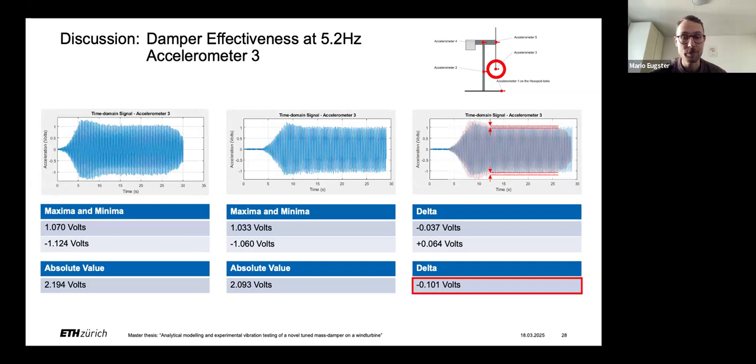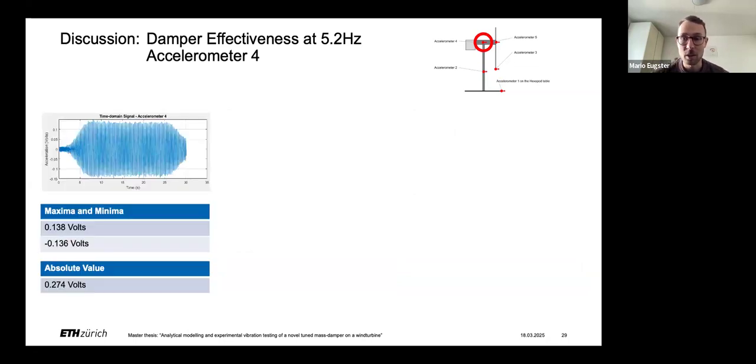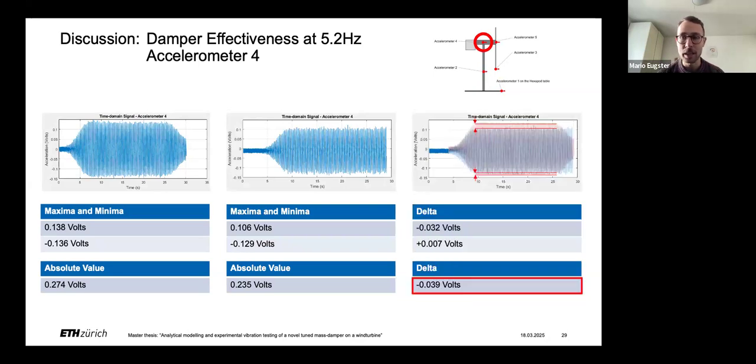Now we want to compare the influence of the damper again at 5.2 Hertz, but not at the tip of the blades, but at the top of the tower, as you can see in the top right-hand corner of the slide where the accelerometer lies. The tower shakes as well from the resonance that the blade experiences, and these accelerations can be attenuated by the damper. On the left, again, the undamped, and in the middle, the damped signal. As you can see on the right-hand plot, the damping looks quite big.